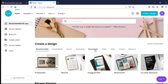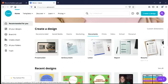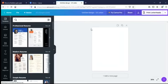There's an option for documents. And if I scroll over, there is actually one for resumes. So if I click on resume, it's going to bring up just a blank document that's going to be like a regular page size. So what is that, 8.5 by 11 size, just blank canvas, which is really hard to see on my very bright background.